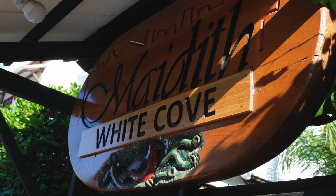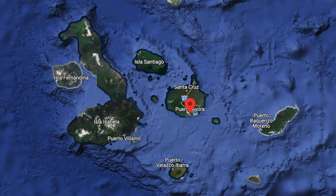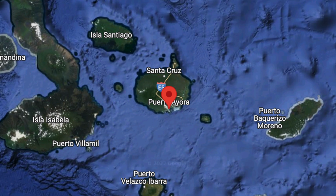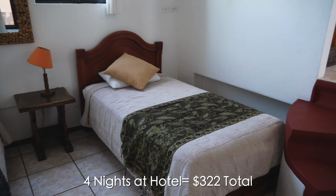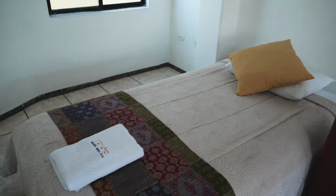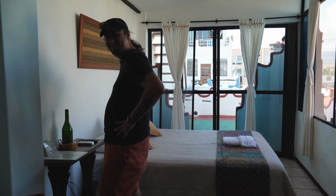Okay, so we've made it into our hotel. We're staying at the Maidith White Cove here in Puerto Ayora, which is the main town here on Santa Cruz Island. And we have this massive room with a bunch of beds that we don't need. So let me show you, because it's interesting. 4 beds. 4 beds. So unnecessary.